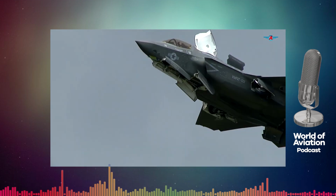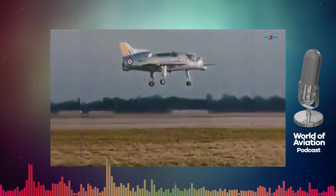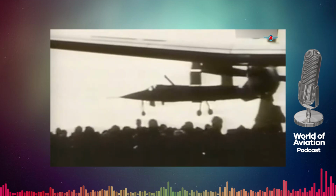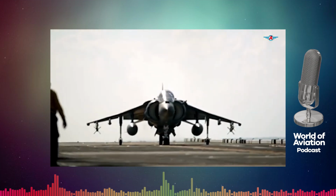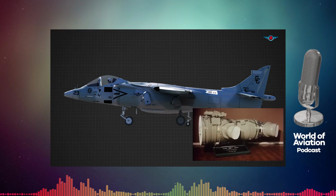And speaking of the F-35B, that's what many consider the pinnacle of modern VSTOL technology, right? It's up there, for sure. It's designed to replace the Harrier, and it's being used by air forces all over the world. A global aircraft. It combines stealth, advanced sensors, and VSTOL capability all in one. And unlike the Harrier, which used those swiveling nozzles on the Pegasus engine, the F-35B uses a lift fan system developed by Rolls-Royce.